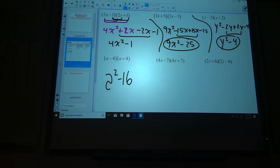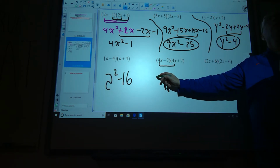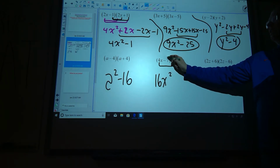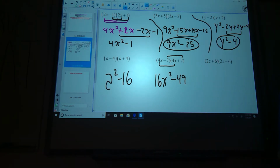Shortcut this one. See if you can do it. So 4x times 4x is? 16x squared. Good. Minus 49. Done. Okay. So these are the exact same binomials with one sign different. So what's this one going to be? 4z squared minus 36. Done.